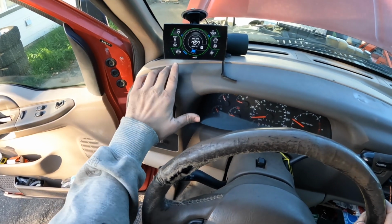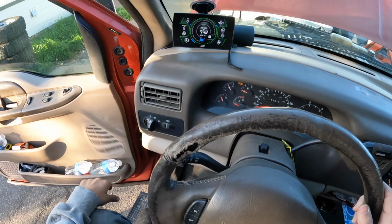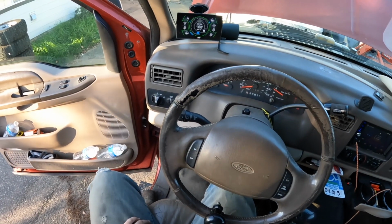Boom, there you go. The glow plugs just turned off and you can see the voltage raising pretty quickly. It'll work its way up to a little over 14. Well, there you guys go. That is all it takes to replace your glow plug relay on one of these trucks. Honestly, very, very simple job to do.